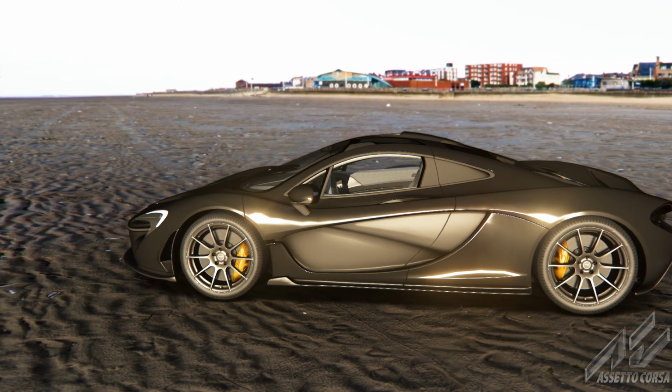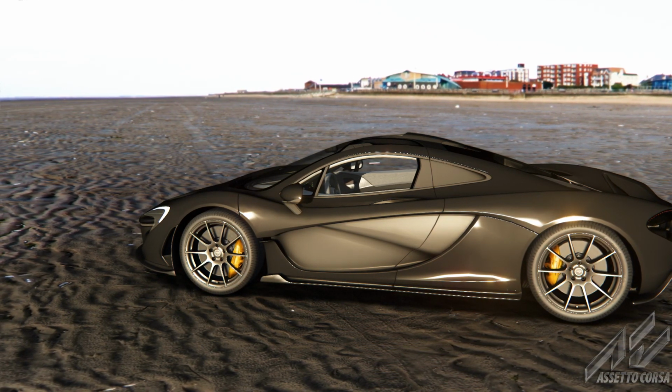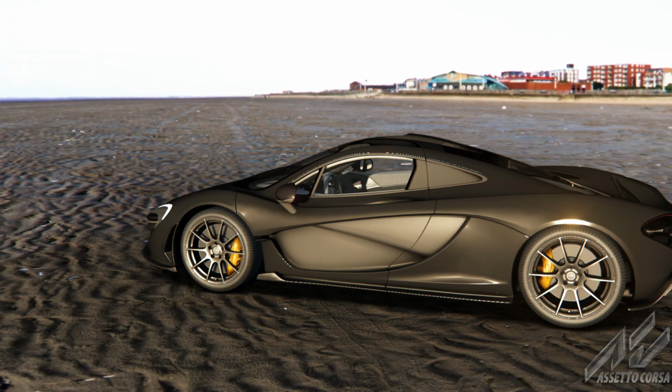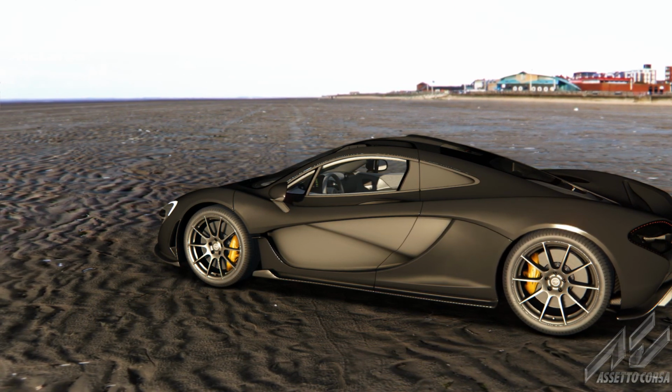In fact, I think it says the effective torque range is 7,000 RPM, which is just unheard of. This is one of those very, very special cars. And in my opinion, it is better than the 918 and the LaFerrari, which all came out at the same time. This thing looks mean.